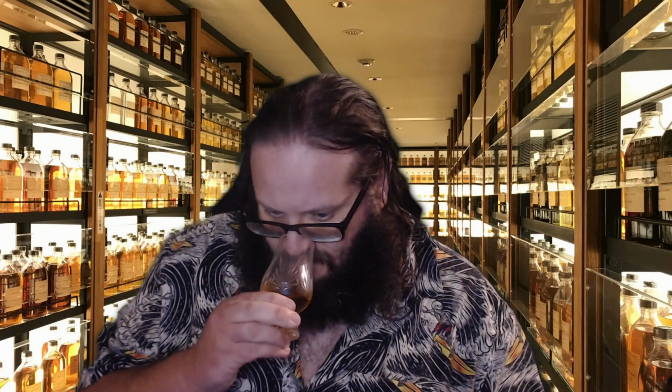Very nice, very fruity smell. Some fragrant flowers. Lingering notes of honey. So like the Toki, it has that smell, but I'm picking up slightly more citrus fruits than just apple. And that's just from the smell.